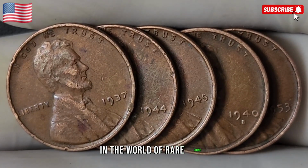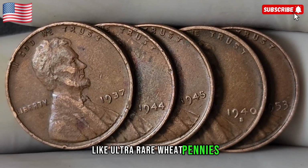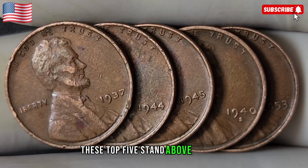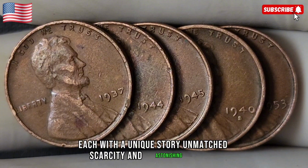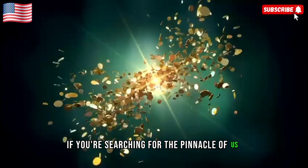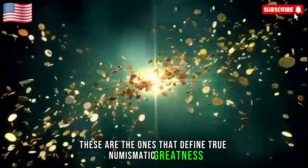In the world of rare coins, few pieces capture the attention of collectors like ultra-rare wheat pennies. These top 5 stand above the rest, each with a unique story, unmatched scarcity, and astonishing value in today's market. If you're searching for the pinnacle of US 1-cent coins, these are the ones that define true numismatic greatness.